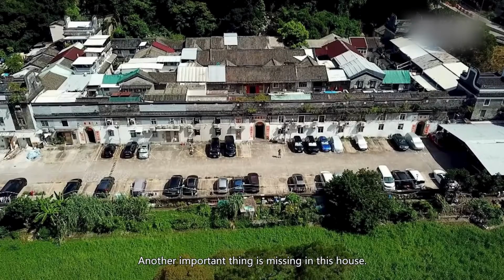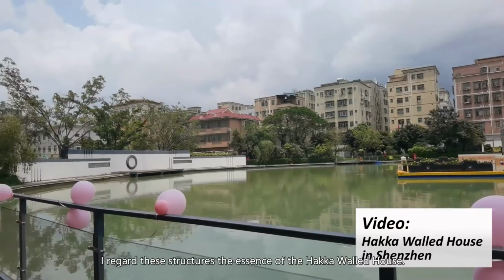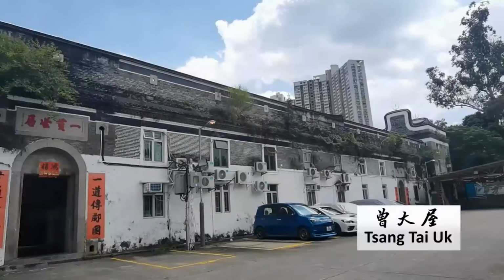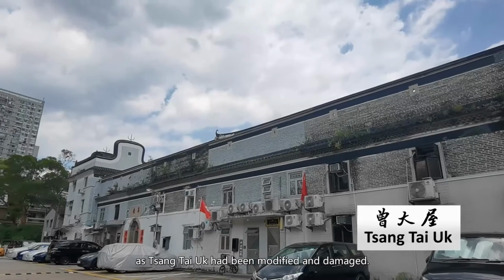Another important thing is missing in this house. There should have been a half-moon pond in front of the house. I regard these structures as the essence of Hakka woodhouse. It's regrettable that Prince Charles didn't get to see them, as Sha Tau Kok has been modified and damaged.